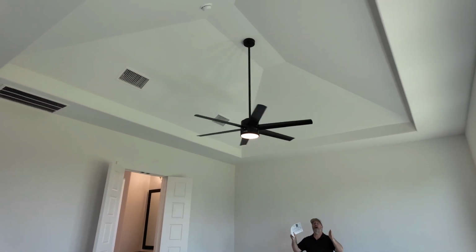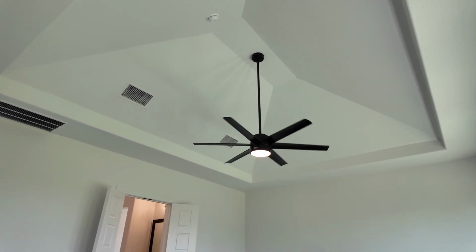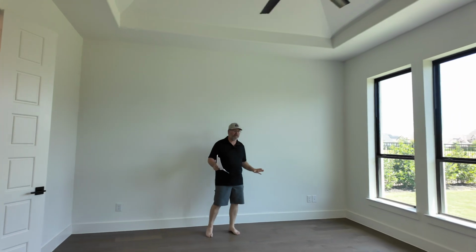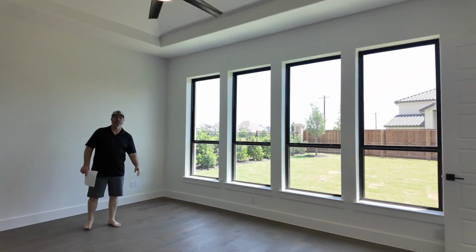All right, here we are in the primary. Now, you've got the high ceilings. Love it. You've got four big windows. Love everything about this. What are your thoughts?